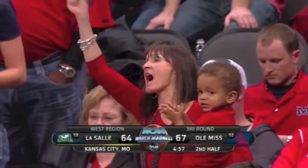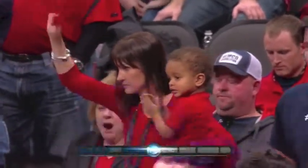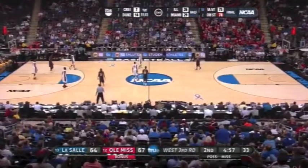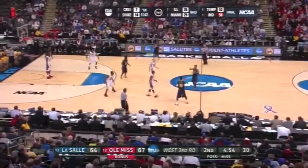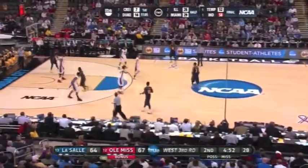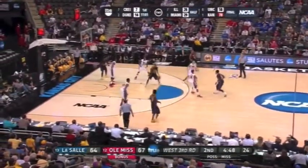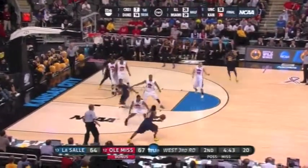Kansas City, Marv Albert, Steve Kerr, Craig Sager, just under 5 minutes remaining in the second half. The Rebels with a 67-64 lead on the Explorers of LaSalle. LaSalle at one point led by as many as 7 late first half. Galloway kicks it back. Garland.